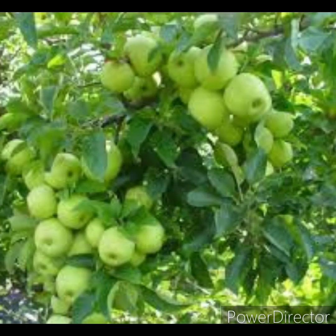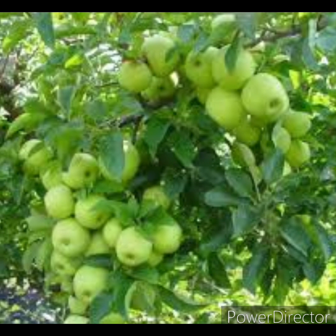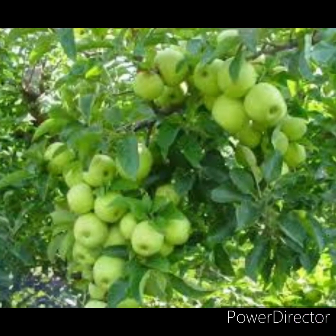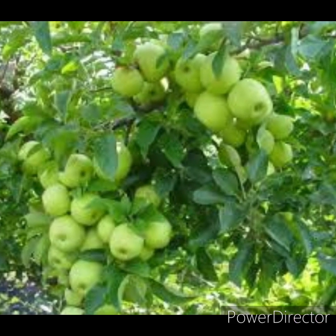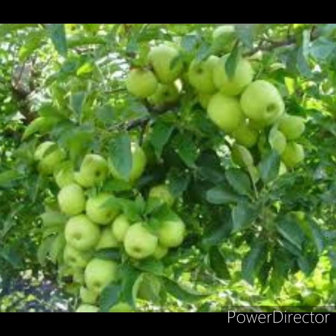We have different varieties. You saw we have the green apple, we have the brown apple. In fact, there are different varieties: the golden variety, the red delicious.